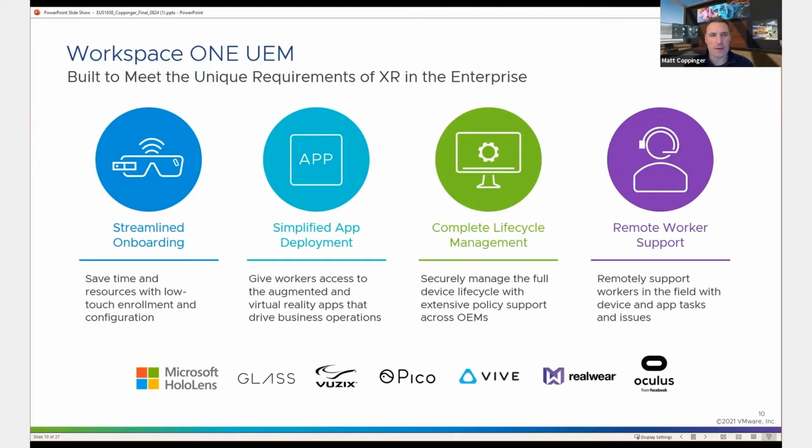So we're really proud of the advancements that we've made in the last year or so, and happy to support all of the XR devices in the enterprise around Workspace ONE UEM. And you see some of the vendors that we're working with down the bottom there. This is something that we're really focused on and supporting our customers with. And what this allows our customers to do is really scale out their deployments, to be able to remotely manage these devices, to secure these devices, and really make it a practical reality to deploy these devices in the enterprise.